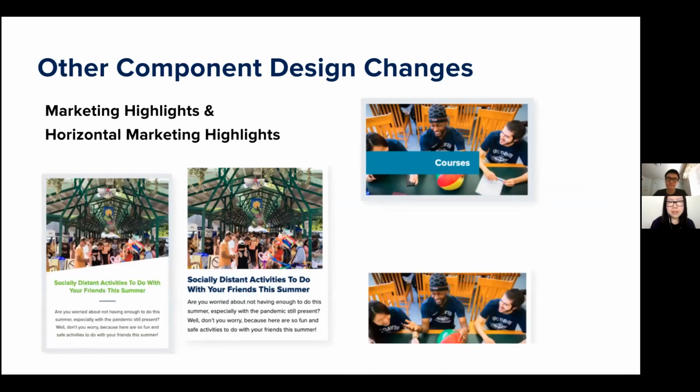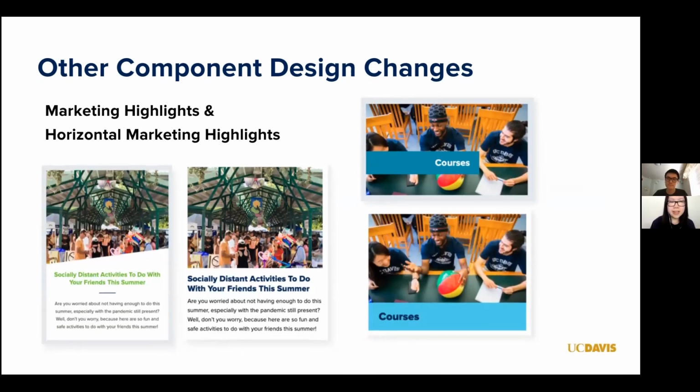So some other features that had changes were the marketing highlight and horizontal marketing highlight. You can see that the style of these were changed so that the text of the marketing highlight is now directly underneath the images for both of them. So for the marketing highlight, what you see on the left is what we're used to, and the one on the right next to it is the new design change, and the same for the horizontal marketing highlight. The top image is the one we're familiar with, but the bottom one is the updated version with the text right underneath the images.